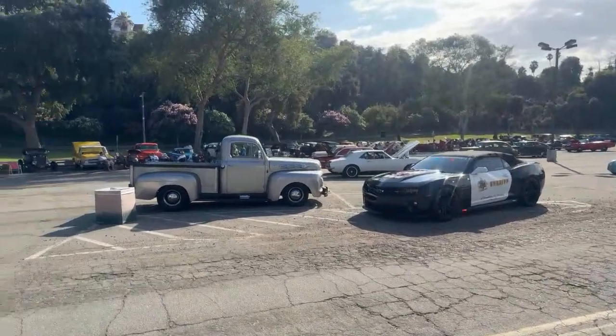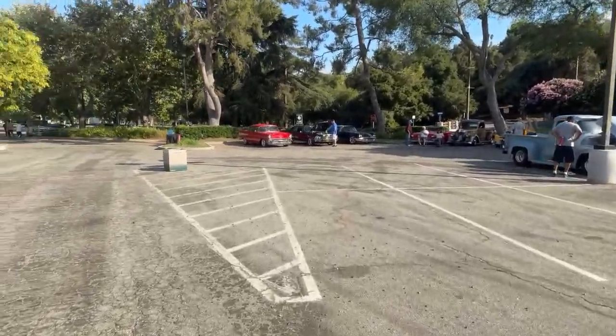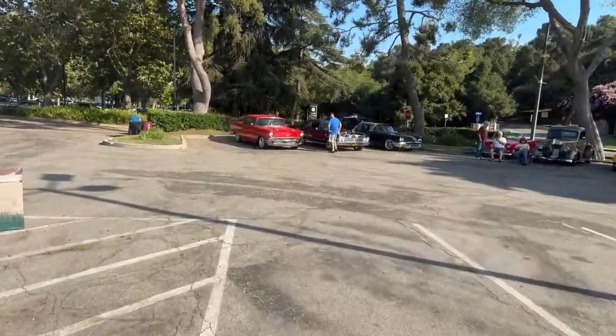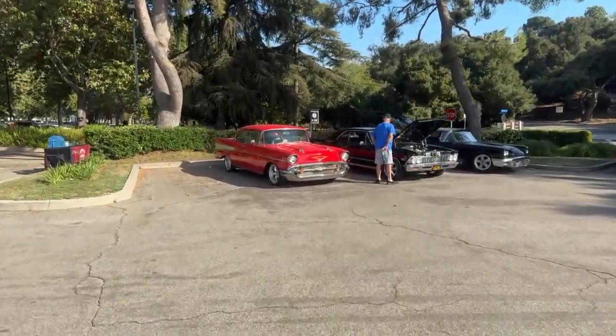The sheriff's out here in full support. Let's get over to the car show. Well, I mean, the Willys were the car show, but we're gonna have some more. Looks like we have a '57 Bel Air over here. Might not be a Bel Air. No, it's a Bel Air. Look at the window trim on that guy.